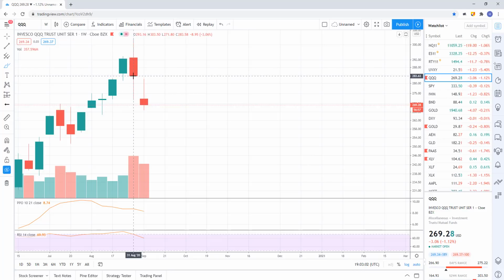We closed the week below the body of the previous candle. So you can see the body of this candle encompasses the previous candle's body, not by a whole lot, but it still does. So that's an outside week, and usually that's a heads up that there's a potential reversal in play. That's a reversal candle.